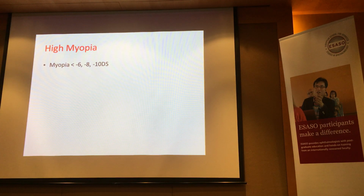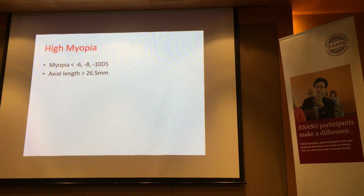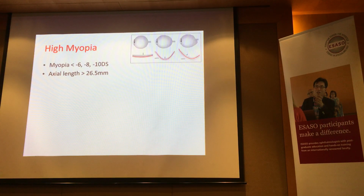Some people take it as greater than -6, some -8, some -10, but most of the time I think it's fairly acceptable if a patient with -6 diopters or more of myopia can be labeled with high myopia. You can also define high myopia by the axial length, and that is greater than 26.5 millimeters.